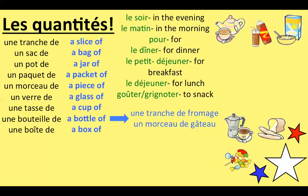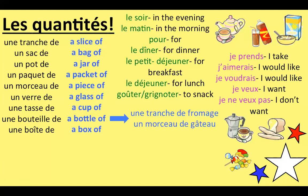Okay. Right, so let's continue. Now, some more useful vocabulary, thinking about maybe ordering something or buying something in a shop in France or in a French-speaking country.